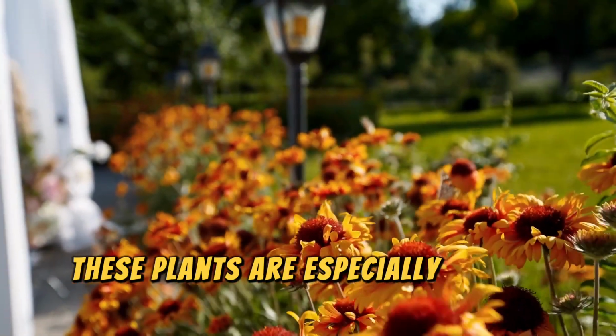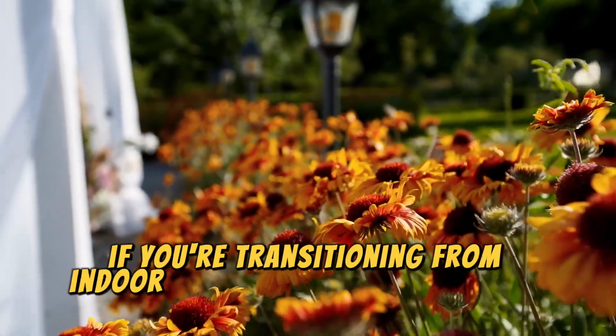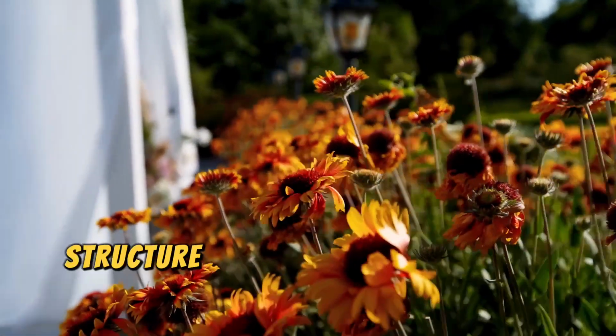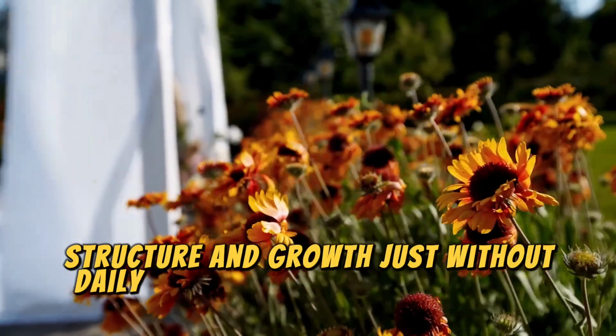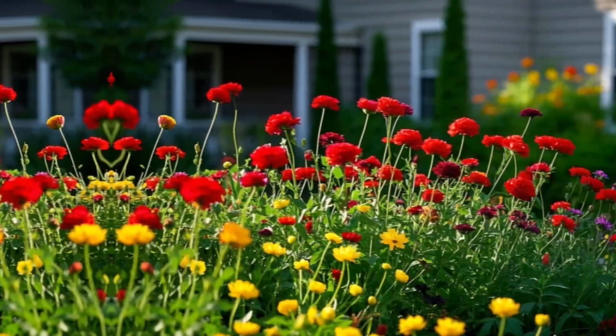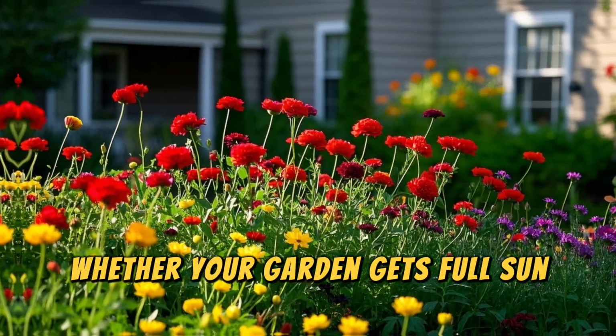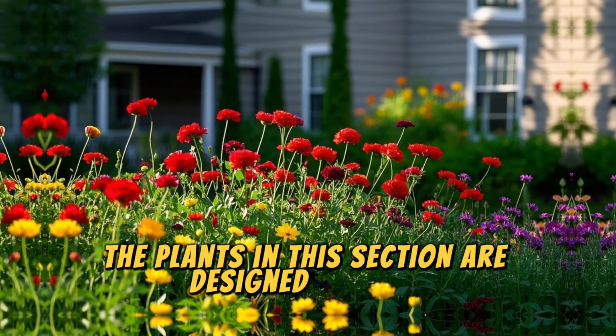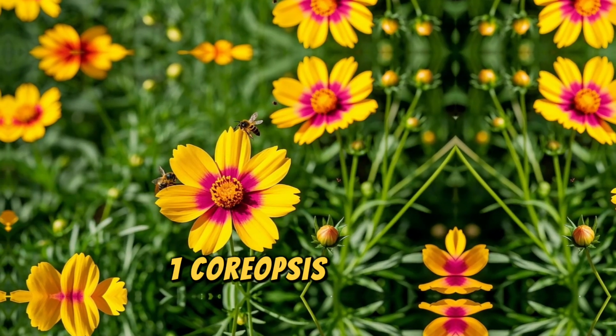These plants are especially perfect if you're transitioning from indoor gardening to outdoor beds. You still want color, structure, and growth, just without daily watering or delicate pruning. Whether your garden gets full sun, partial shade, or a mix of both, the plants in this section are designed to shine. 1. Coreopsis, tickseed.